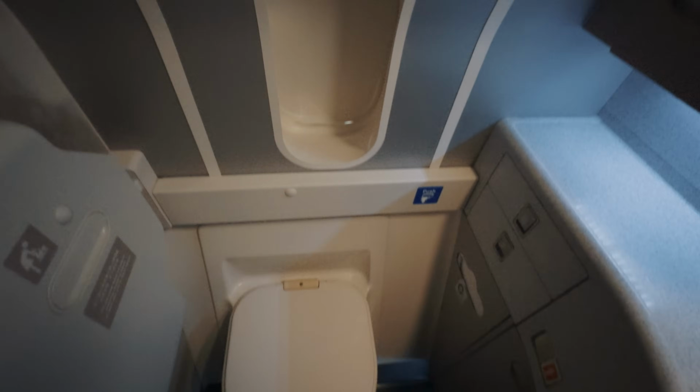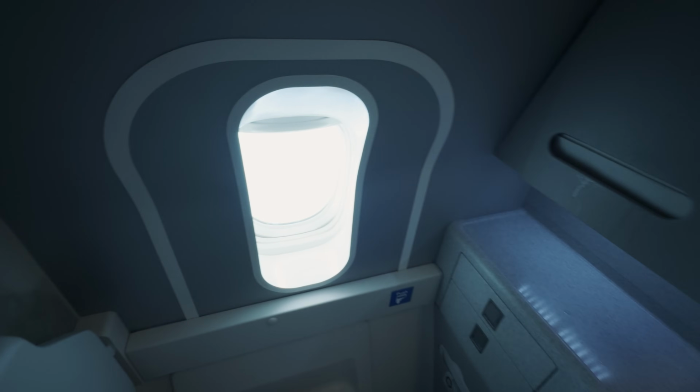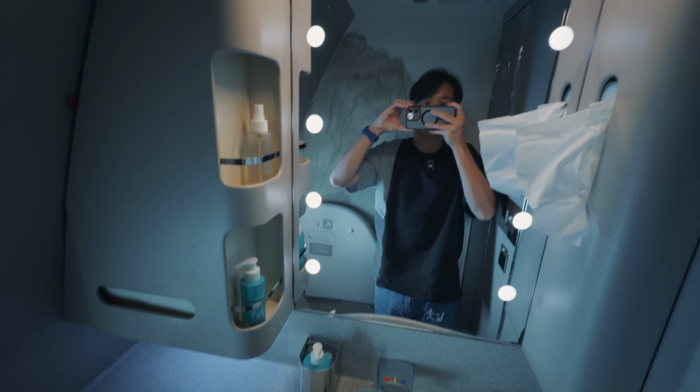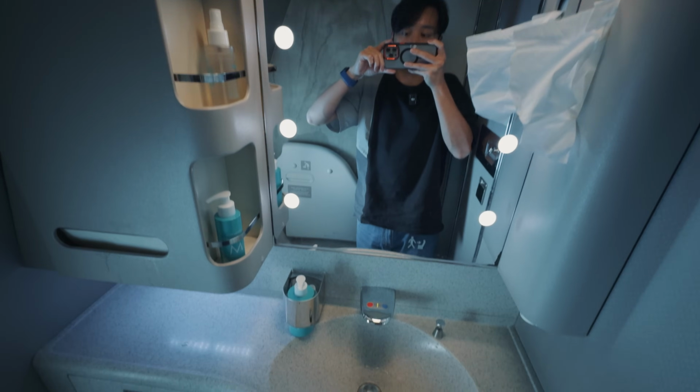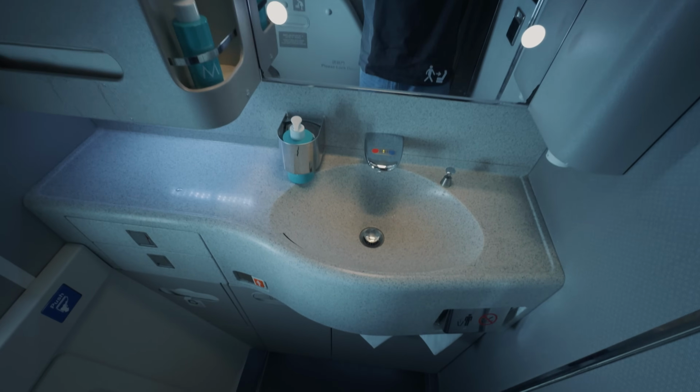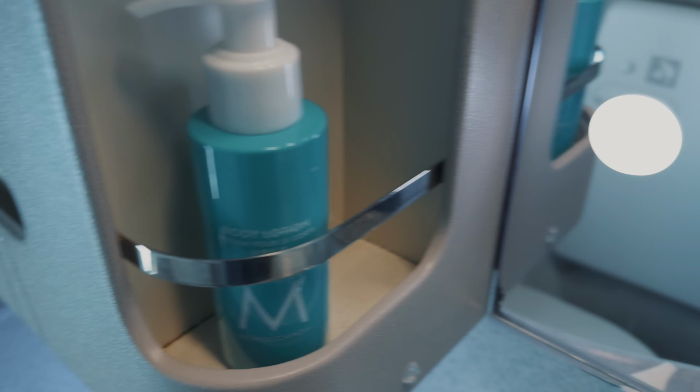After the meal, I made a visit to the lavatories. First of all, I liked the fact that there was a window to let in some natural light. The lavatory was clean and offered the standard amenities with some fragrance mist, body lotion, and hand wash.